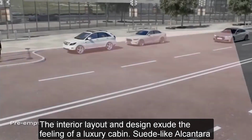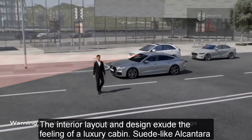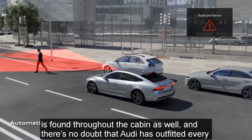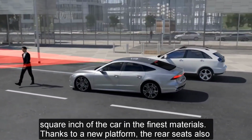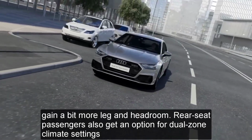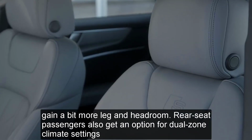The interior layout and design exude the feeling of a luxury cabin. Suede-like Alcantara is found throughout the cabin as well, and there's no doubt that Audi has outfitted every square inch of the car in the finest materials. Thanks to a new platform, the rear seats also gain a bit more leg and headroom. Rear seat passengers also get an option for dual-zone climate settings.